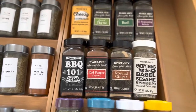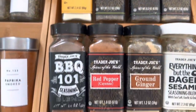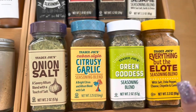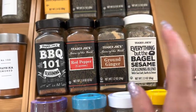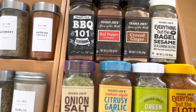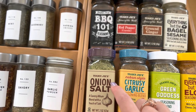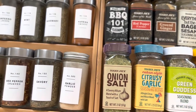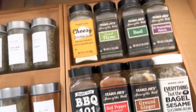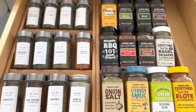Also, if you guys have never been to Trader Joe's, their spices are to die for. Recently, I've been loving the Everything but the Elote seasoning blend, but their Everything but the Bagel sesame seasoning blend is delicious also. They just have a ton of different seasonings. I always stock up on the onion salt too. So good. And yeah, if you haven't been to Trader Joe's, you gotta get up and go there, man. Find one in your area because they are killing it, especially when it comes to the seasonings.